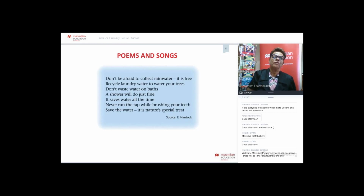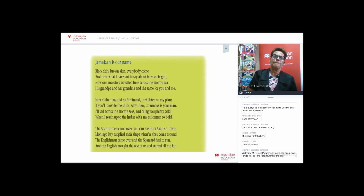Poems and songs are also used. This serves as an alternative medium to give information in a creative way. Students are allowed to sing and recite and integrate the Jamaican culture with these activities. These serve to make learning more engaging. For example, let's look at the Jamaican poem that is used.